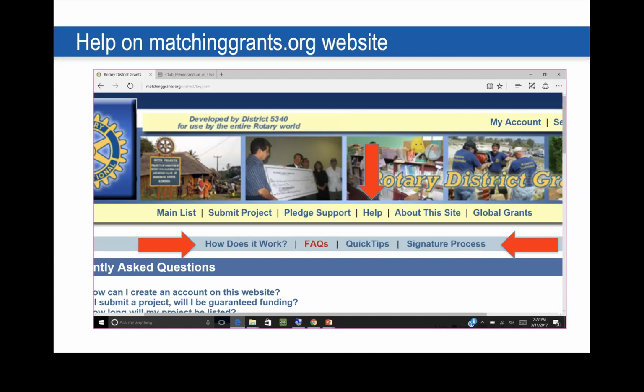How does it work is a brief description of the website and how other Rotarians can pledge to projects and more of an overview. Frequently asked questions will provide you with quick information for the most commonly asked questions that come up. Quick Tips is a very helpful section that gives detailed information about some of the more common things on the website, how to add users, how to upload documents, photos, that sort of thing. Those are all discussed in Quick Tips. And then finally, the signature process. That walks you through the description of who needs to sign and how that whole process proceeds.